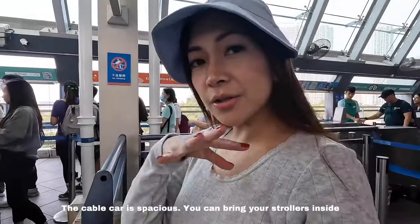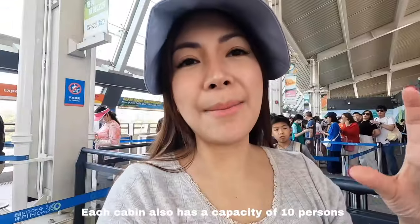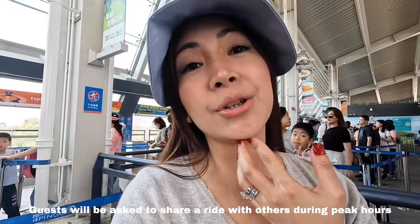The cable car is also spacious inside. You can bring your strollers inside. Each cabin also has a capacity of 10 persons. So guests will be asked to share a ride with others during peak hours.